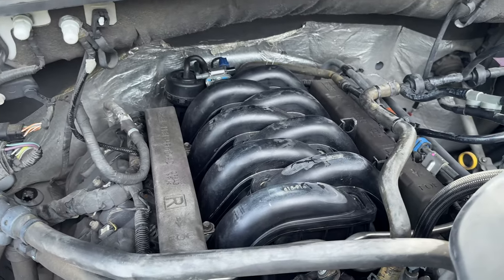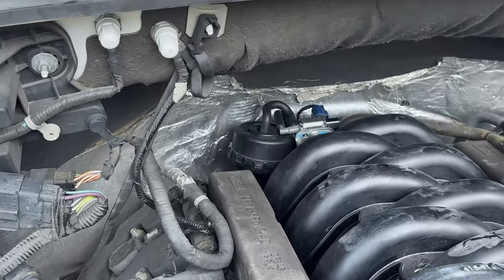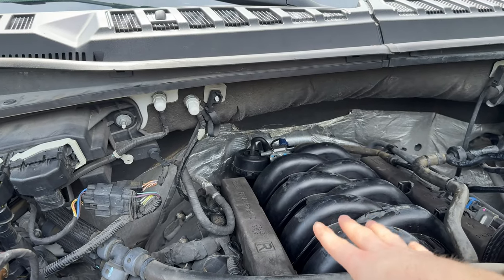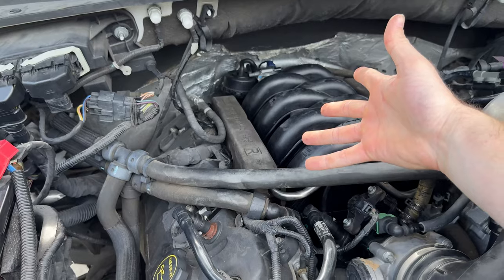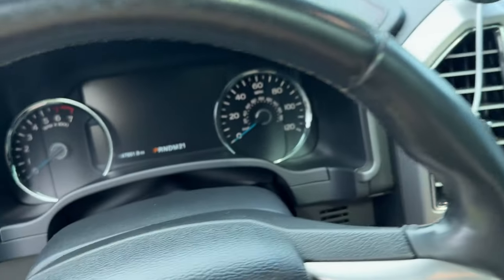You can see we still have the Dorman intake manifold. We also have brand new actuators back there. So that's probably what I needed to do when I replaced this. But as you can see, it's back up and running. No problems, no surging. Let's get in here real quick and I'll show you. It's all good now.